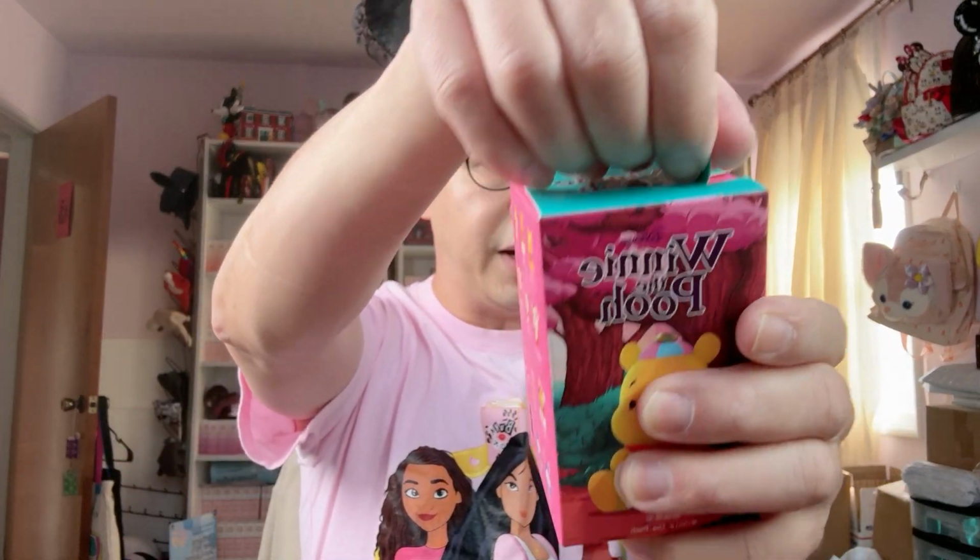So I don't remember what they say. I think that if you get a bigger ticket item, it's 3 items. If they give you smaller ticket item, meaning the price, you get like a 4. I think 4 or something like that. And this apparently is a bigger ticket item, so probably more expensive. Let's open this right now.